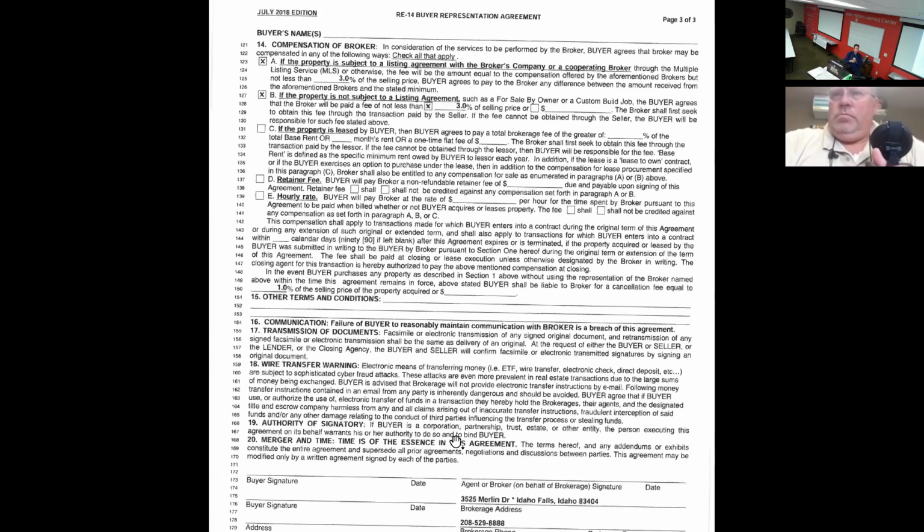Compensation of the broker. Here's where we talk about how you will be compensated. Some people on here will put down whatever's offered in the MLS, or they'll say zero, saying, I'm not going to obligate these buyers to have anything, so we have the seller. If you're filling out a purchase and a listing, if you're filling out a buyer representation agreement, and you're going to do all these things for free, that's not right.